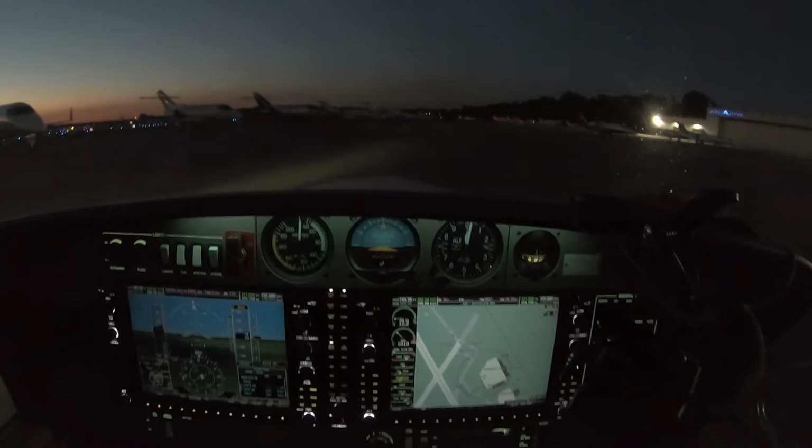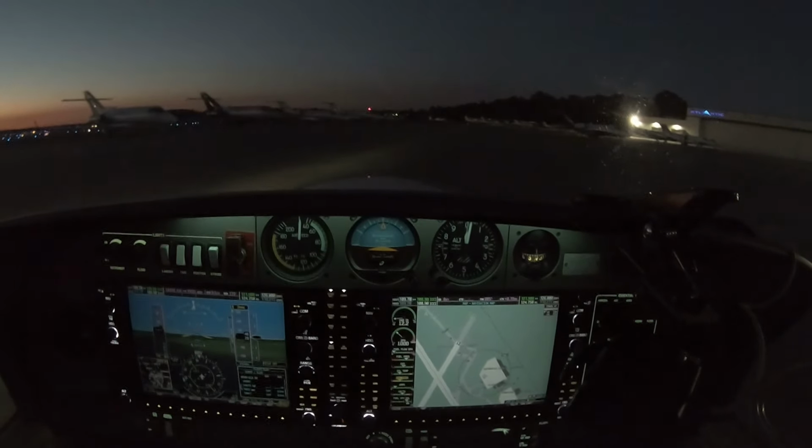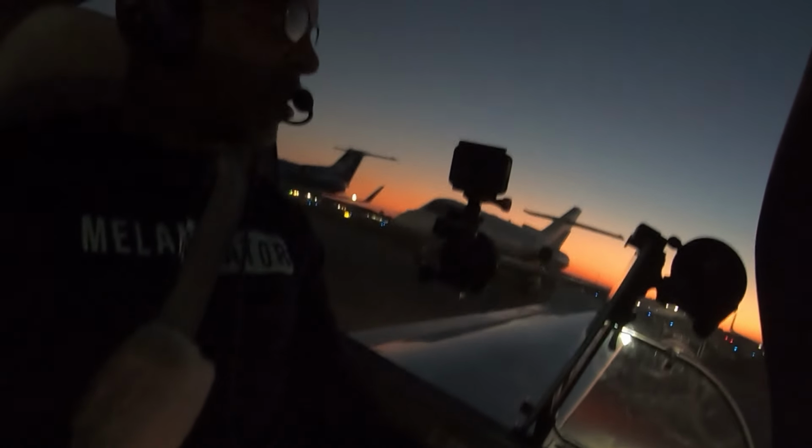Well, ladies and gentlemen, we have made it back here to Charleston Atlantic. It was just a short, quick flight to Georgetown and back in a Diamond DA40 XLT. Two landings there, touch and go, and back to Charleston. It was bumpy getting there, smooth out at about 3,000 feet, and coming into Georgetown was just perfect.